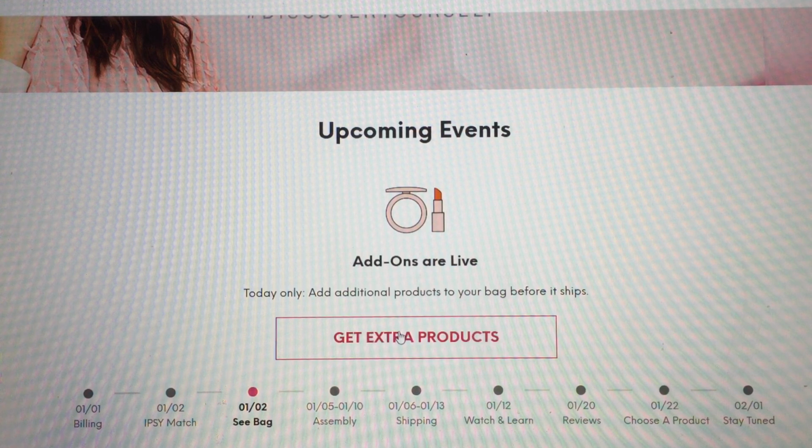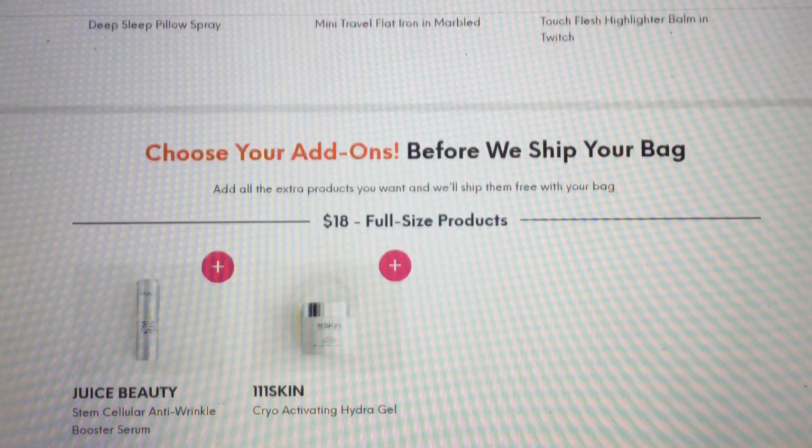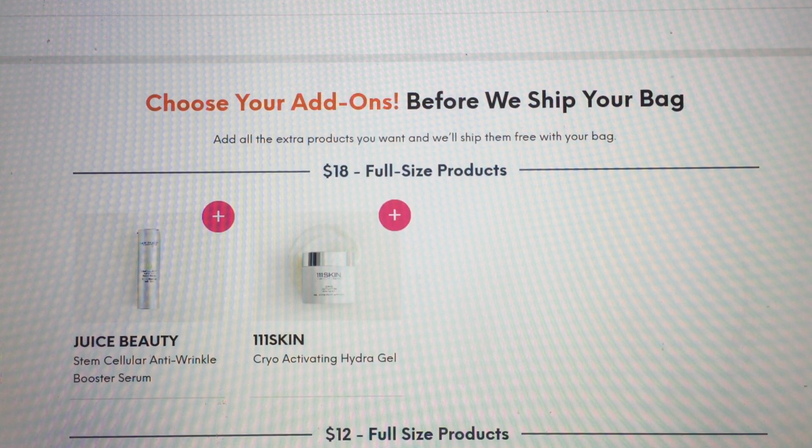So if you see here, in the middle of the screen it says Get Extra Products. I'm going to click on there, and you will see that this is the exact same options in every one of my bags. This was something I wish they would tweak a little bit so that I would be able to have different options in each bag, but it seems to be across the board. With that said, based on your beauty profile, the add-ons that I'm showing you under mine may not be the same as yours, but I think a majority would be.